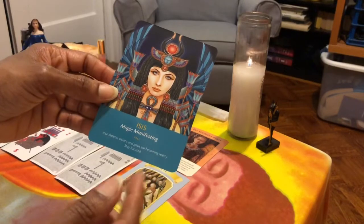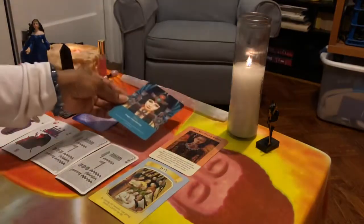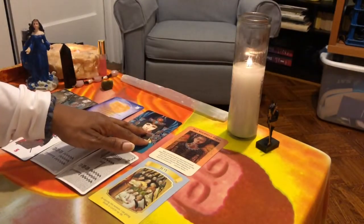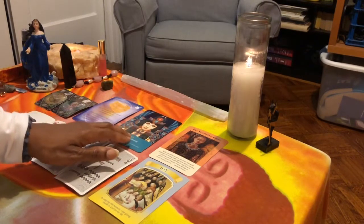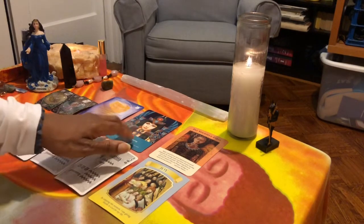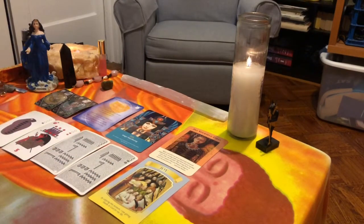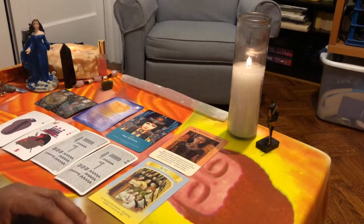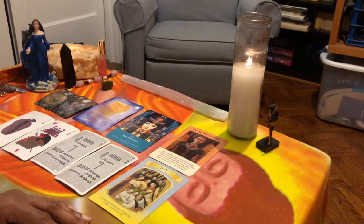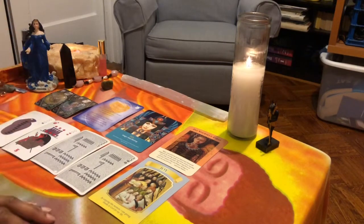Isis, magic, manifesting. Your dreams, visions, and goals are becoming a reality. Stay focused. So with that card there, there's something that you want, but it might be something very quiet that you're keeping deep, deep within you. Maybe that's the thing that's really hiding, because maybe you're using the money that you have to make yourself feel good, because maybe that dream that you have is big, is something that frightens you a little bit. And instead of trying to put the money towards that thing or even a portion of that thing, you'd rather just forget about it because it's an impossibility.